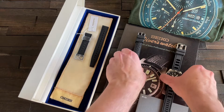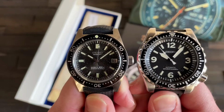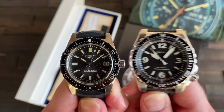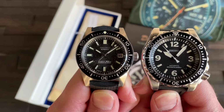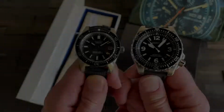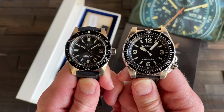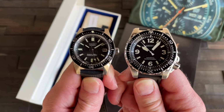Super quick, and then we'll say adios to the Spork. Just wanted to get these side by side. How funny, this diameter is 44 millimeters. This one is 38, but because of this one's pronounced lug-to-lug, wrist presence is almost somewhat similar. So thank you for coming along, Spork, but this one's about the SJE today.